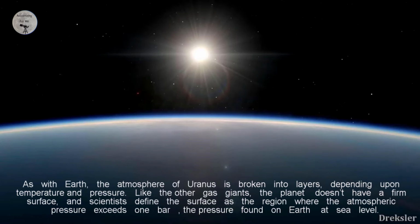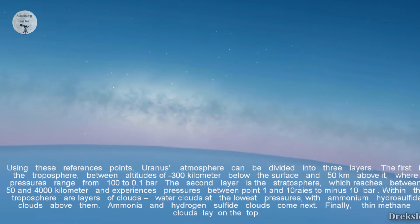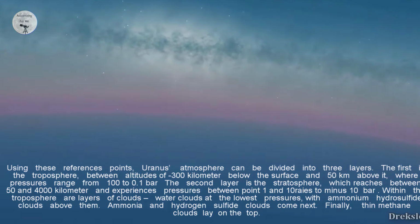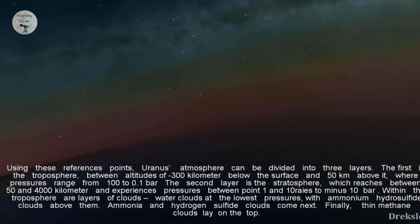As with Earth, the atmosphere of Uranus is broken into layers, depending upon temperature and pressure. Like the other gas giants, the planet doesn't have a firm surface, and scientists define the surface as the region where the atmospheric pressure exceeds 1 bar, the pressure found on Earth at sea level. Using these reference points, Uranus' atmosphere can be divided into 3 layers. The first is the troposphere, between altitudes of -300 km below the surface and 50 km above it, where pressures range from 100 to 0.1 bar.